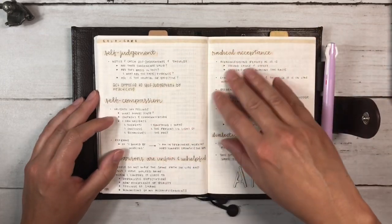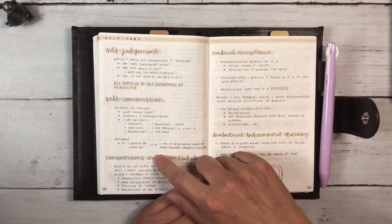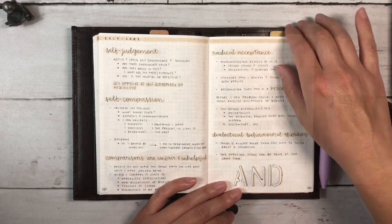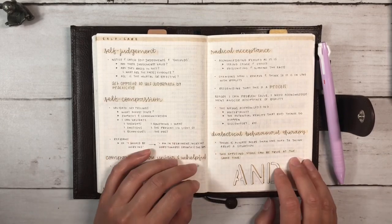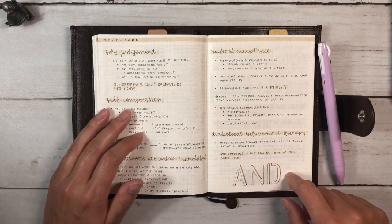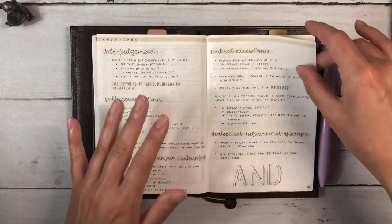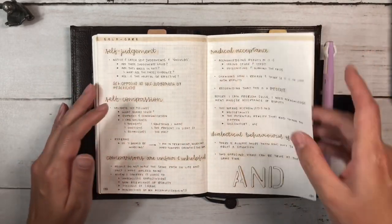Self-care, these are notes that I've had in my bullet journal before about self-judgment, self-compassion, how unhelpful comparisons are, and radical acceptance. Dialectical behavioral therapy always reminds me that there's more than one way to think about a situation, and two opposing views can be true at the same time, which I think is super helpful in this kind of time when things can get really, really polarized.